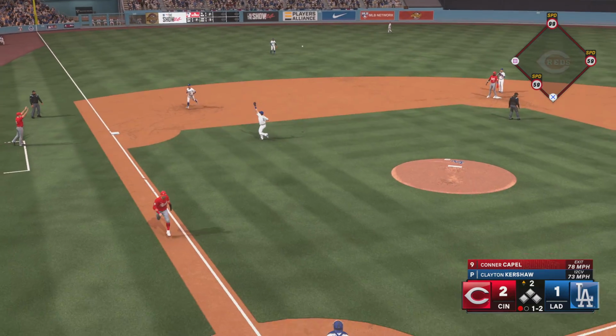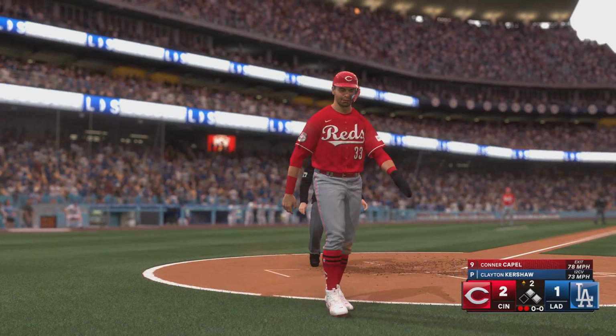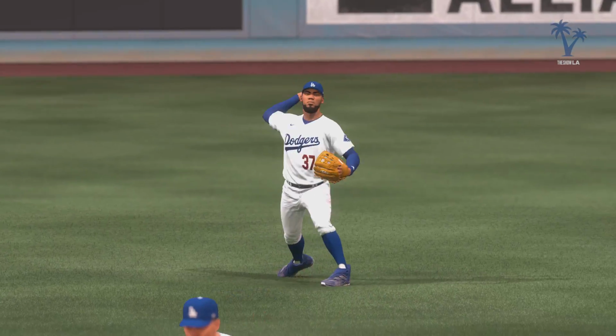Around third. Tag, and he's out at the plate. That's an excellent job. That's the way to come up firing right there. Very aggressive and ready to show off the arm. Keeps the run from scoring.